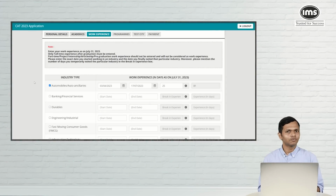Now let's start entering the work experience information, if that is applicable to you. There are some notes that you need to go through. Firstly, you have to enter your work experience as on 31st July 2023. Only full-time experience after graduation must be entered, and any part-time, project, internship, articleship, or pre-graduation work experience that you have should not be entered and will not be considered as work experience.